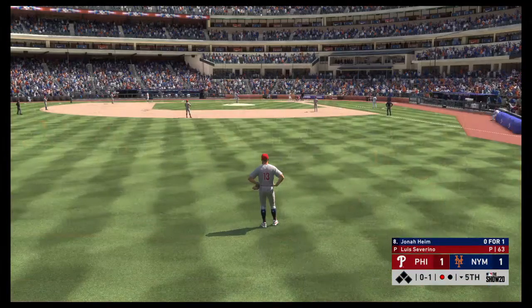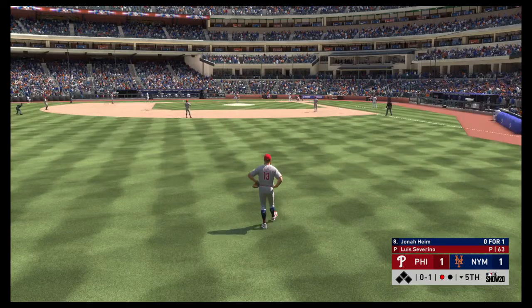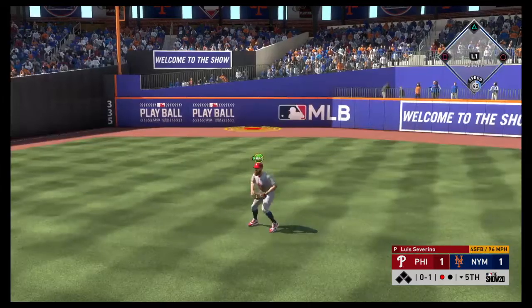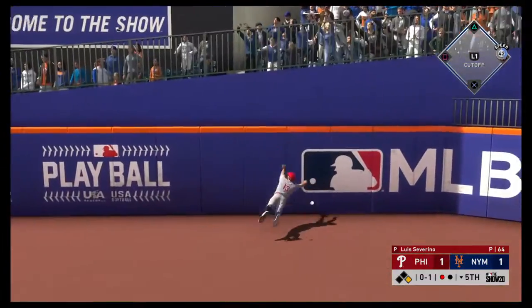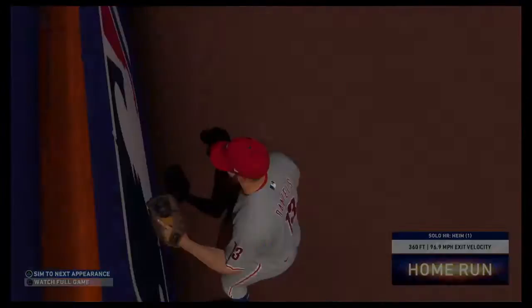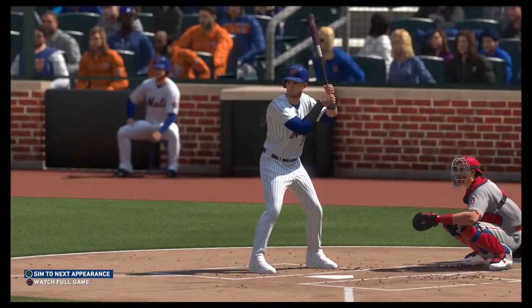In now, Jonah Heim, as the catcher, the switch hitter will now bat left-handed here. Jonah Heim. And great extension as he drives this one high in the air and deep the other way. And goodbye. This one ain't coming back. So that's his first home run in the big leagues.